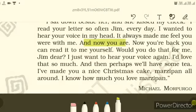Okay, she is not ready to believe that it was not Jim. She was so attached to Jim. She could not cope with the loss of Jim. Because the letter never reached her in time, and it was after such a long gap of years that she received the letter.